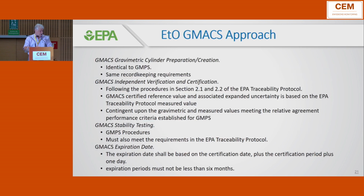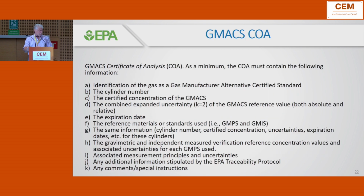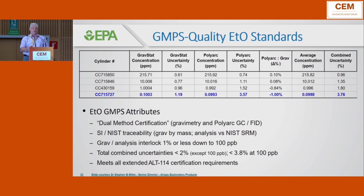So just to give you a feel for other things in there, you've got a certificate of analysis. You've got just the standard things that are to be reported. Right now, it does not require a specific uncertainty. So the Green Book basically tells you how to get the uncertainty. It doesn't specify what the uncertainty is required. So that's more of a fit-for-purpose approach right now. So currently, that is based on GMAX having an uncertainty of about 5%.